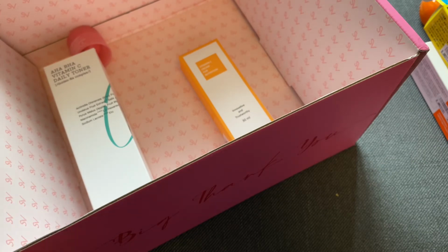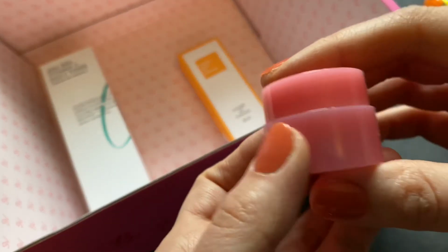Now, I'm not going to, and I don't recommend that you try all of these products all at once. This is more like an ongoing supply of your vitamin C products. I definitely would introduce one by one and watch for any potential reactions.